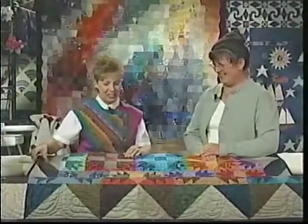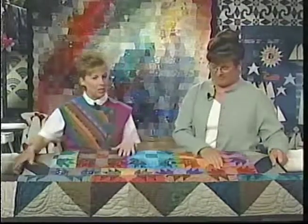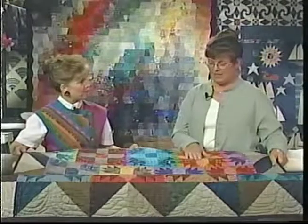Well, and it's a charm. That means there's not two pieces alike. Correct. None. No repeats at all. Some are kind of similar, but no repeats. Oh, that's really a clever idea. Everyone's thinking now. Yeah, and then you have this quilt here, this one is a bear's paw.